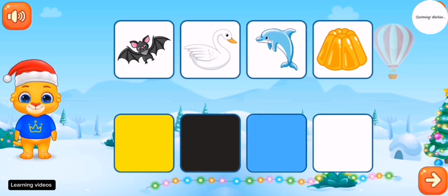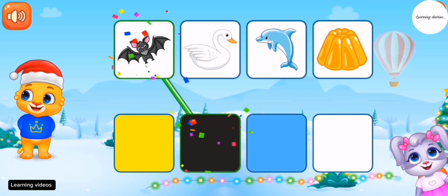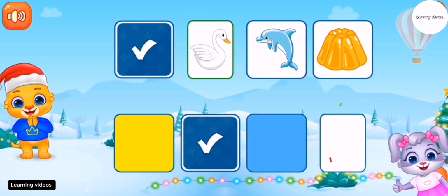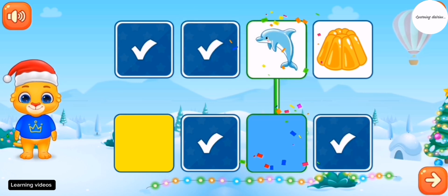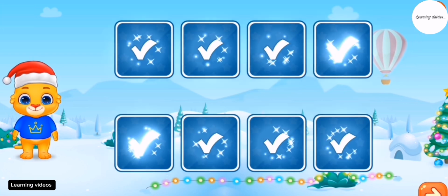Match the colors. Yellow, black, white, black, white, marvelous, blue, yellow. Woohoo!